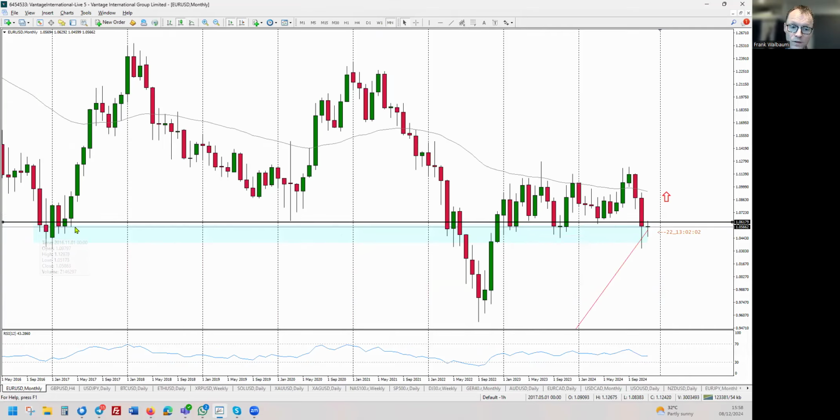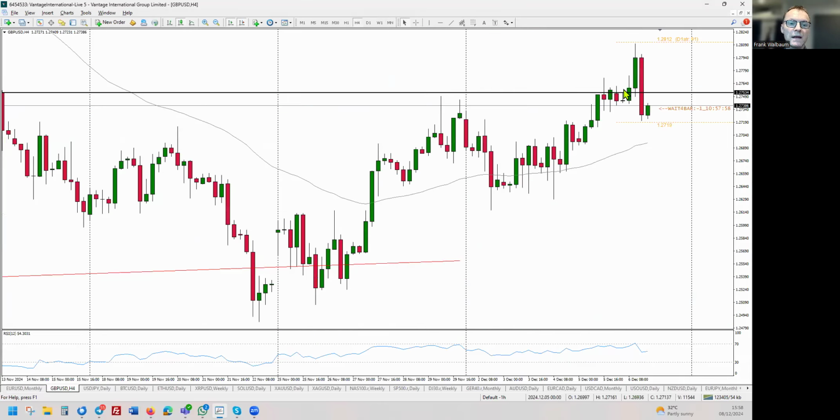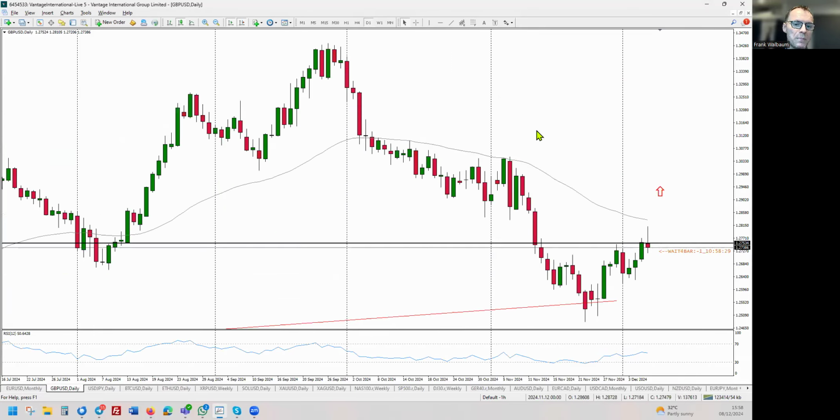There was support, or there is support, down at this area which had been tested, and it looks like there is quite a bit of pressure to the downside, but the general idea might be that the euro is gearing up some steam, medium term at least. The pound is doing something similar. There was quite a bit of momentum to lower levels. That's now the impact from Friday's non-farm payroll trading.